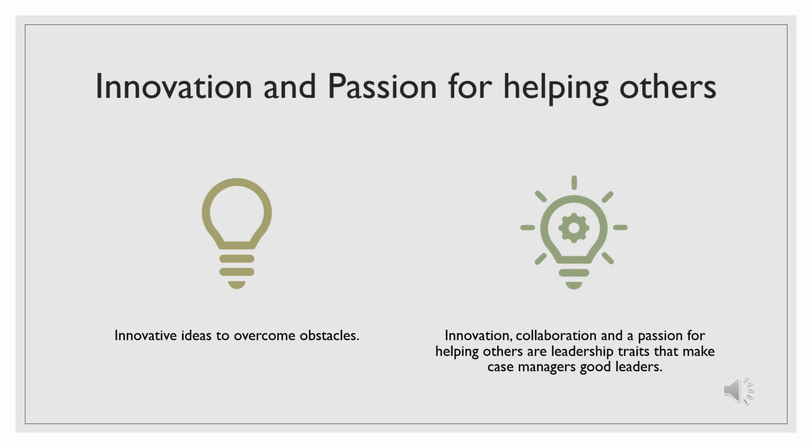Now, sometimes the solution to an existing problem is not available, and case managers must make use of innovative ideas and collaboration with the healthcare team to overcome obstacles. It can be difficult and frustrating for case managers to not have the resources available to be able to help the client. But this is why being innovative and figuring out alternative solutions is very beneficial for case managers.